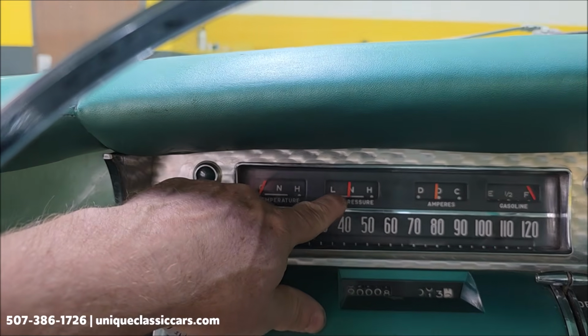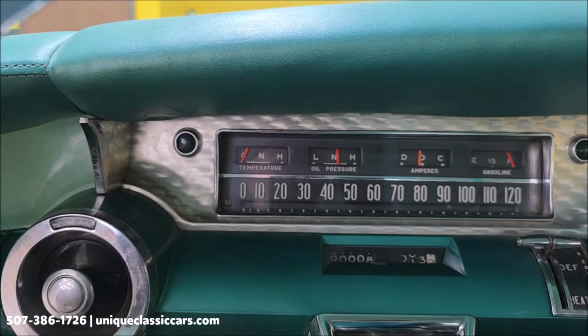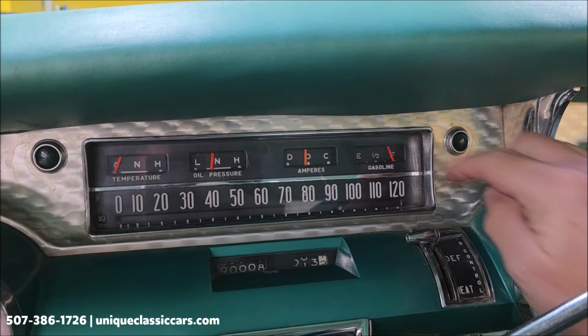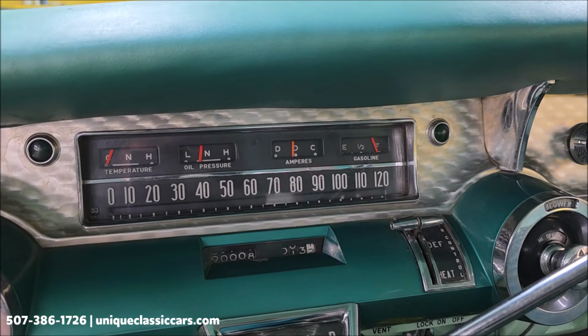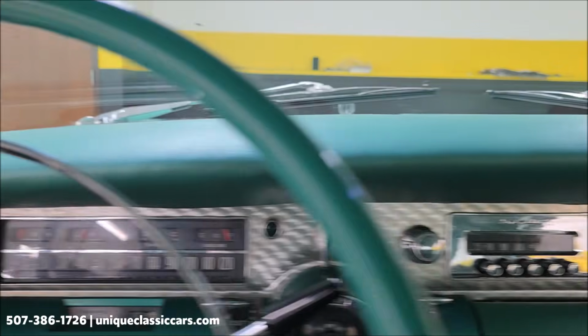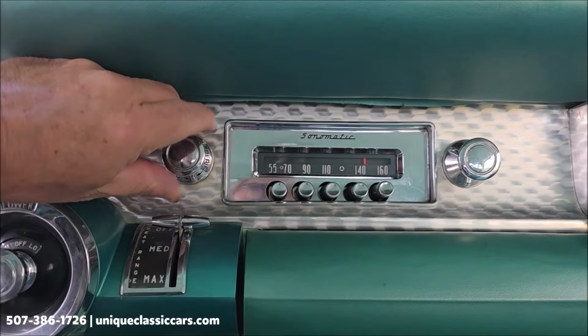All right, oil pressure comes up. You can see that. That was a cold start, so I wouldn't expect the temp gauge to be up. Now I see what they're saying. Fuel gauge reading a little bit wonky there, but it appears that it works. Just don't know how accurate it is. Amp meter. By the way, I love this when it happens too.